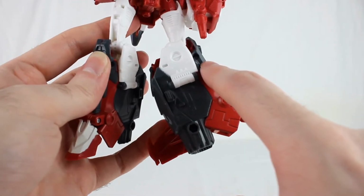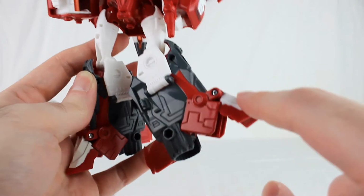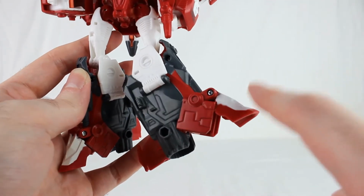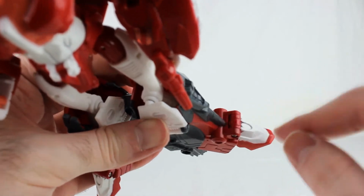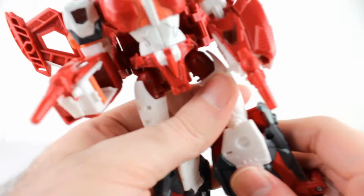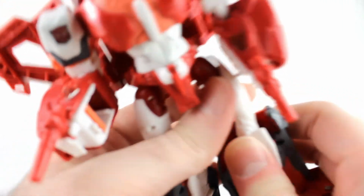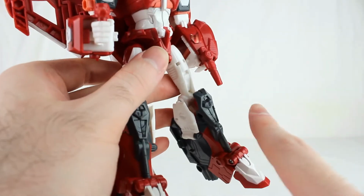To fix that, you actually have to unscrew these three screws right there and split the leg apart and pull these off the piece of it. There's a little plastic rod in there that it goes over. You have to pull it off, and when you do, there's a good chance that everything's going to come undone. Like everything. So just be aware of that.